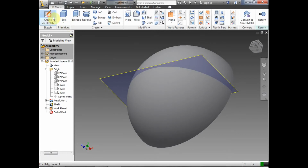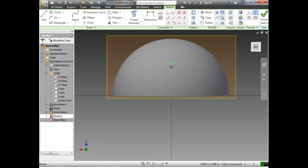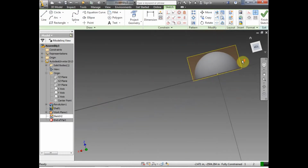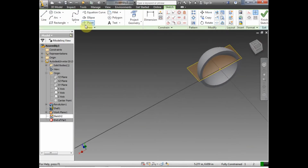work plane. Now we're going to create a 2D sketch. We click Create 2D Sketch. We click on our work plane, and now we have a sketch that's living directly in the middle of our shell. Okay, so now what we want to do is create this kind of holder for our wheel.